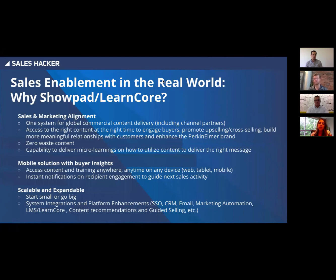And then finally, it was scalable and it's expandable. And what I mean by that is you can start small, like we did, lay the foundation, and then build and layer for a complete enablement technology stack. So the platform allows multiple system integrations, which is amazing because you never have to leave the platform of choice to access content or analytics. This is things like Okta for single sign-on, your CRM, email marketing automation, LMS like LearnCore.